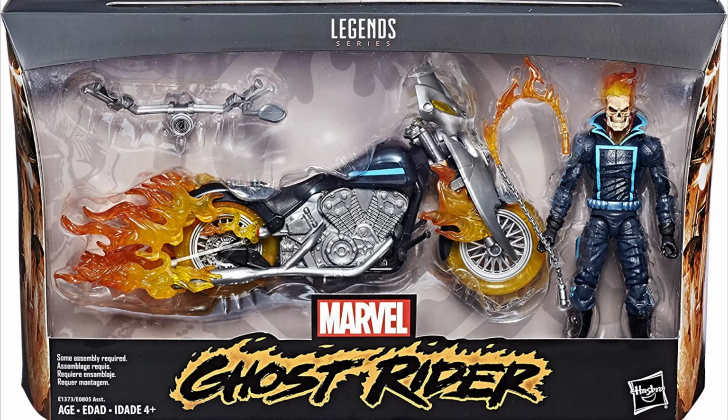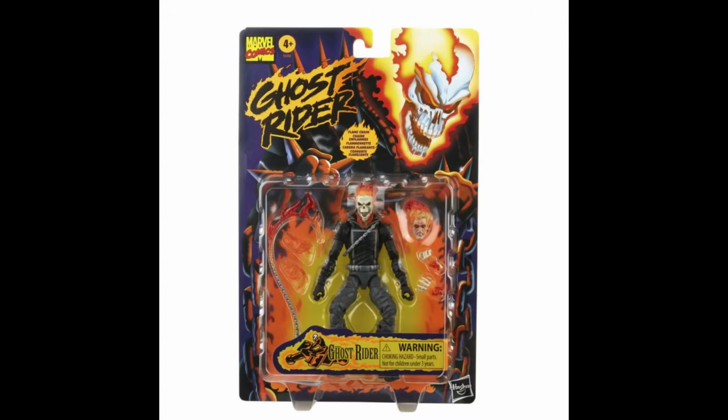If you don't want to get the one with the vehicle, you could go for this. I have my pre-order for this Ghost Rider, but I might cancel it if I can get the one with the vehicle. But this figure itself looks beautiful, especially that card. It looks so sick. I might just get it for the card. Maybe. We'll see. This pre-order I might cancel.